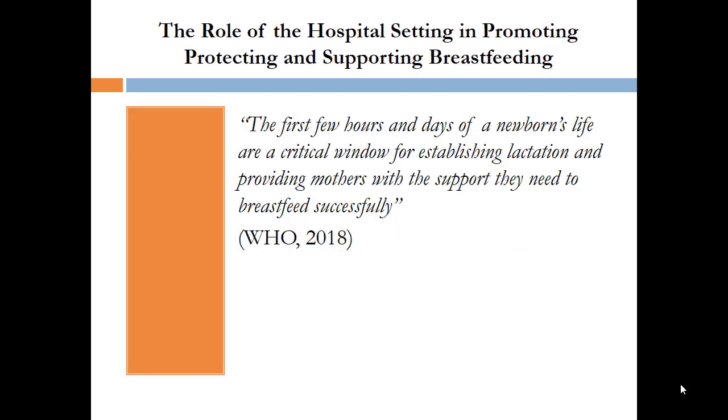In general, over the next modules, you may have noticed we have 2 modules that focus on hospital settings. One that focuses on practices that support breastfeeding. And the reason for that is that the hospital setting has a huge impact on breastfeeding. And so I'm going to spend a little time, before I get into the specific practices that hinder breastfeeding, talking a little bit about the significance of the hospital setting.